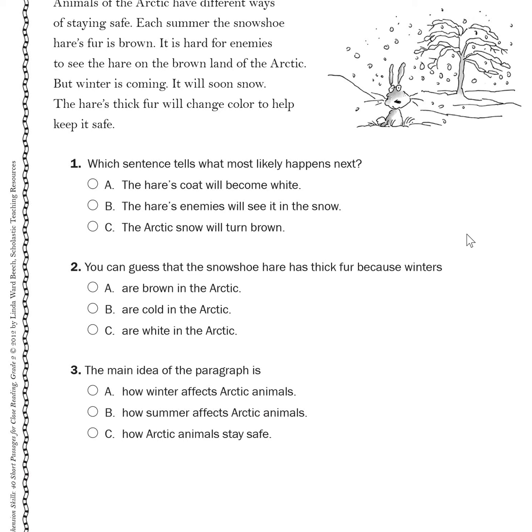So again, here are the 3 questions. Feel free to take a moment and do them. If you want to just come back to them, that's okay. Sometimes we would like to finish all the reading and then take our time coming back and do the questions. It's all good. It's up to you.